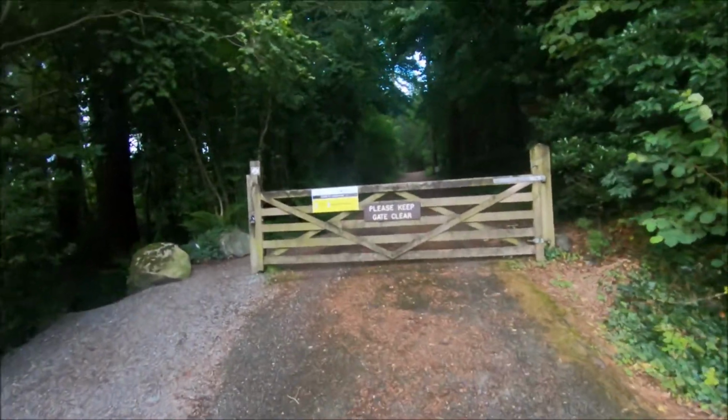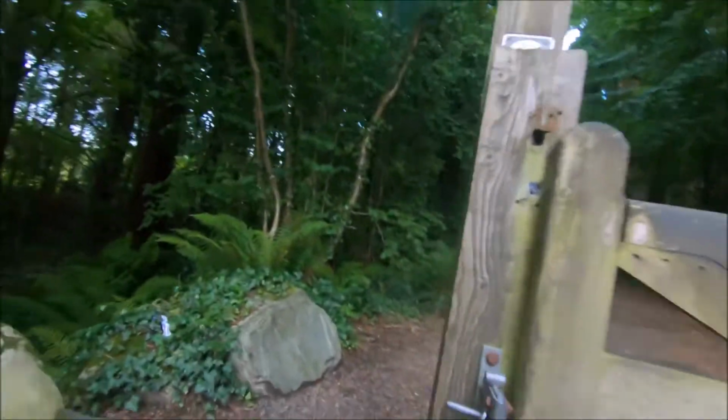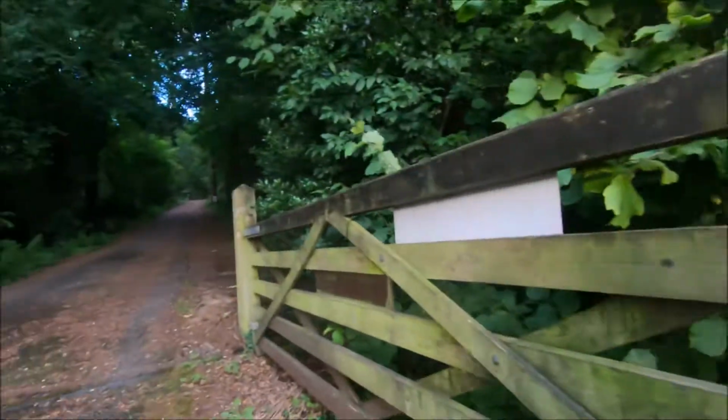Now I have to open up this gate now. Well, you look the other way. Nobody's going to steal your caravan. Sometimes they give a wee bit of string to hold it. This one has got a wee bit of string. No expense spared here, like. Oh, the string's barely reaching. Now I have to stop on that hill there.